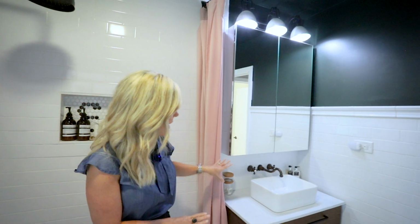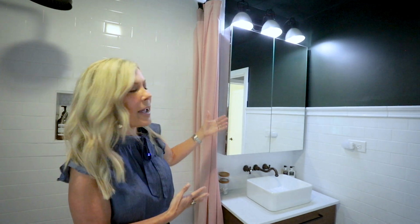Large mirror. Sometimes these secondary bathrooms in these older homes can be a bit small. This one has tons of space so you can store all of your items and get ready in here with no problem. Exiting the bathroom to the left, let's take a look at the additional rooms. Join me in the next secondary bedroom.